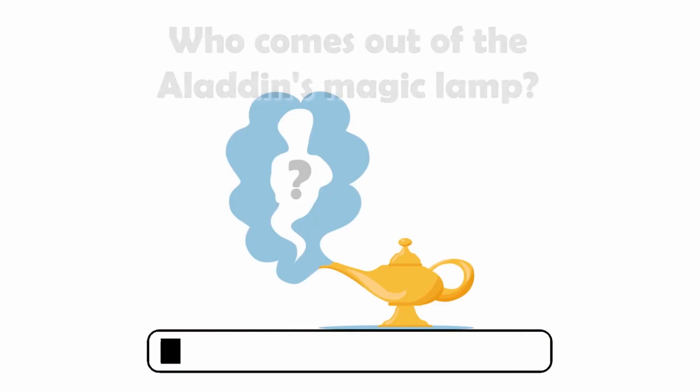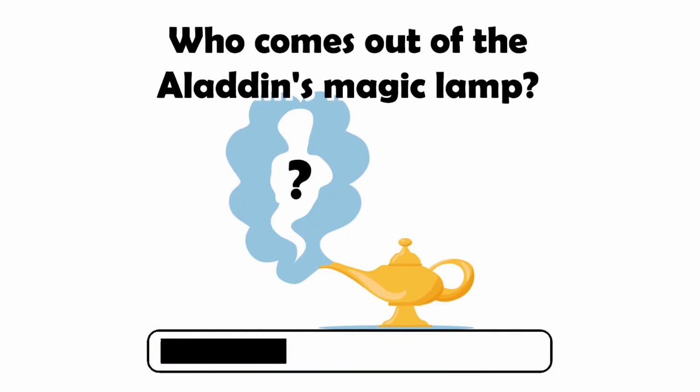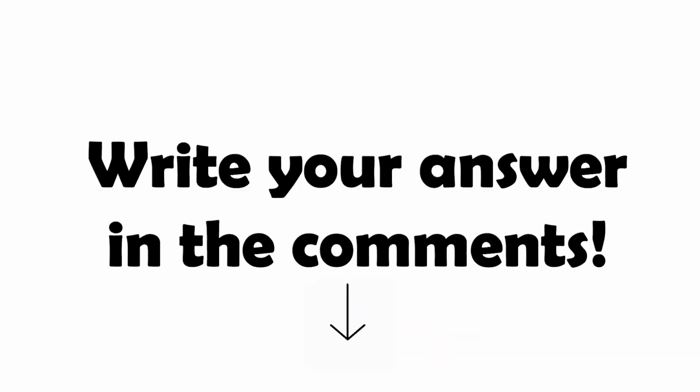Quiz! Who comes out of Aladdin's magic lamp? Write your answer in the comments.